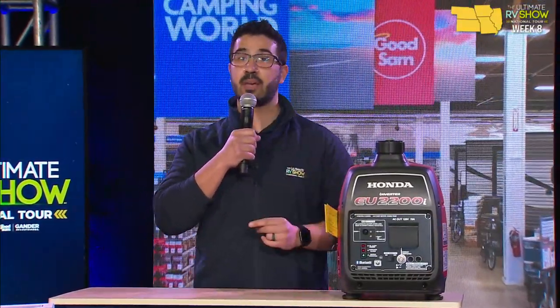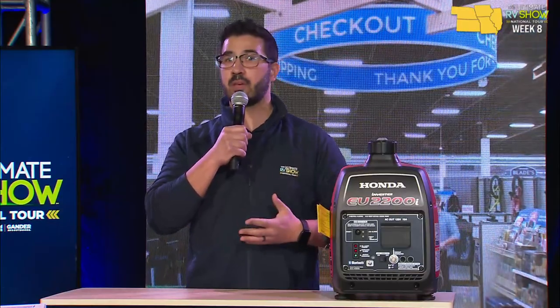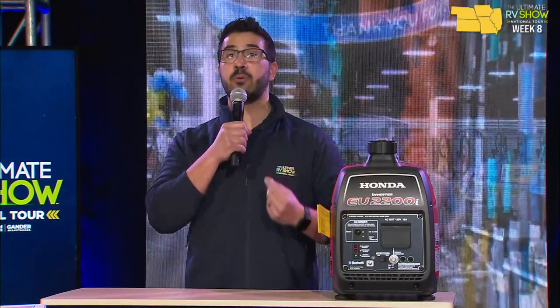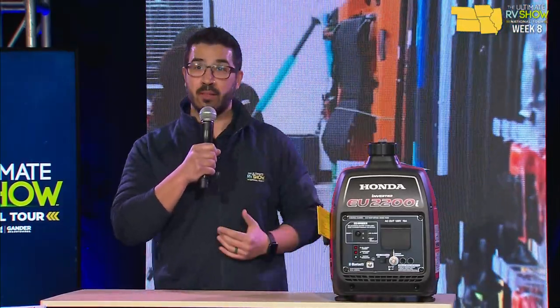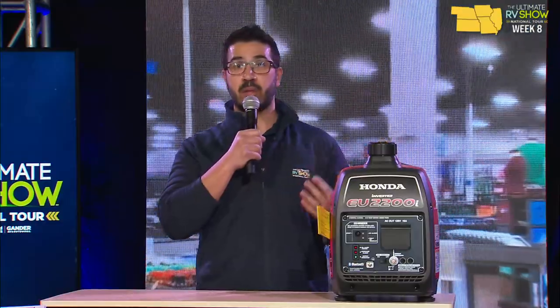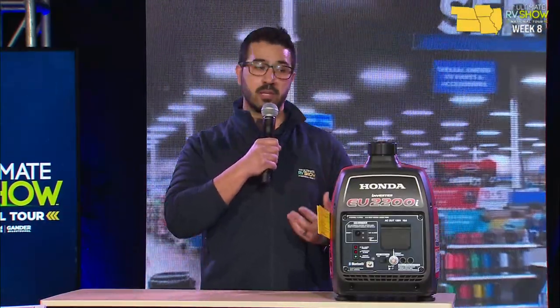The second big thing is noise. Folks, as a fellow RVer, please, please, please don't go into the campground and fire up a standard generator. It is loud and you're going to upset a lot of people. The inverters will be nice and quiet. And that's going to be a big thing, especially if you plan on running it overnight, if you want the AC going and people around you want to sleep.